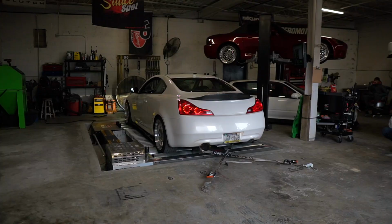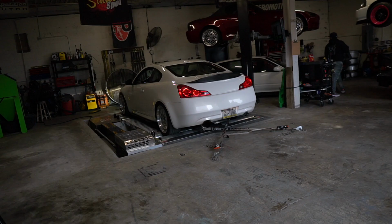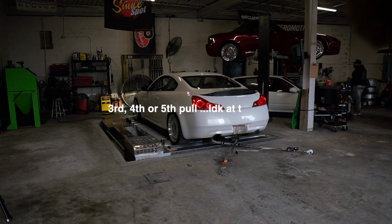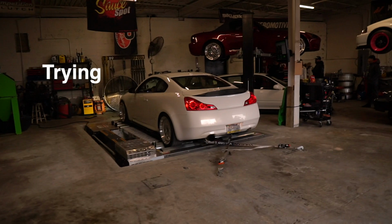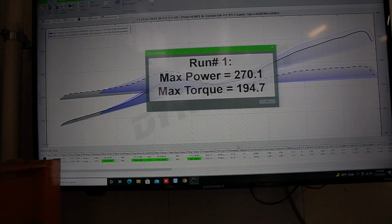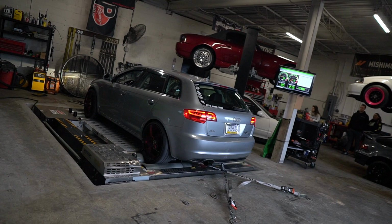Guesses down below, what are we making? $192 and $140, I think, torque. Not bad.